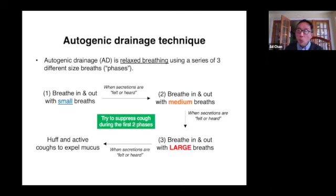This one type of breathing technique is known as the autogenic drainage technique. It's basically relaxed breathing through an open mouth, in 3 different phases. The first phase is with small breaths. And when you feel or hear the secretions in your airways, it's hard to describe, but you can sort of feel that there's something coming up here. Then go to higher size breaths, okay?